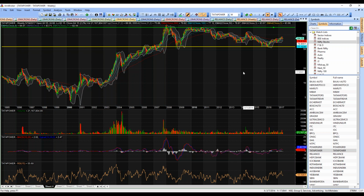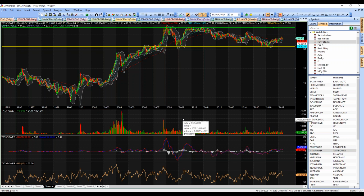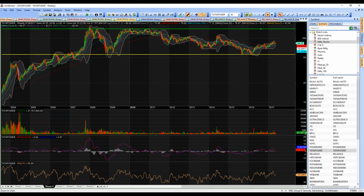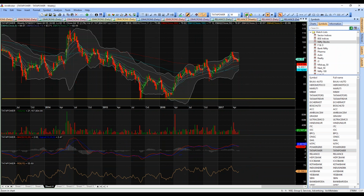Actual high is definitely higher, but it's come back to the 2008 levels. So big move in 2003, and then from 2005 to 2008, and then for the last 8-9 years, done nothing. Maybe now gradually setting itself up for moving towards 140. Back to those levels.